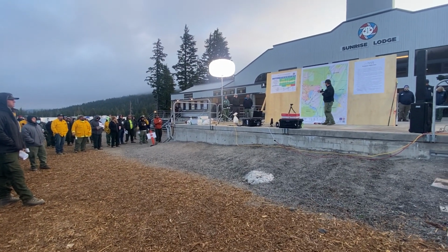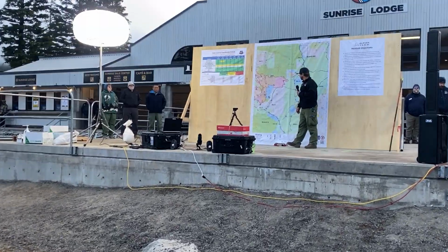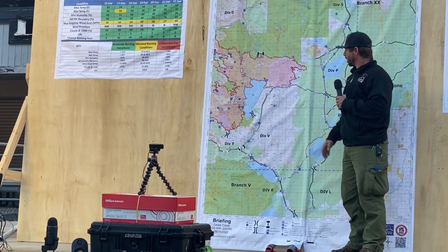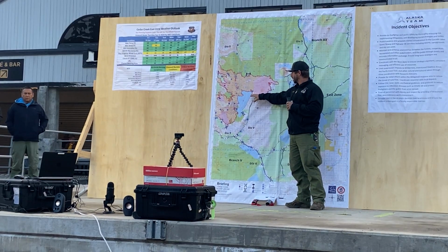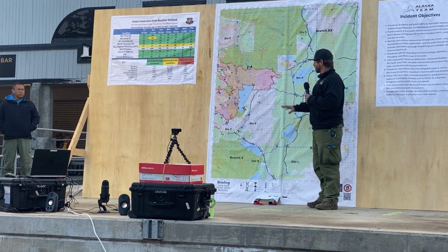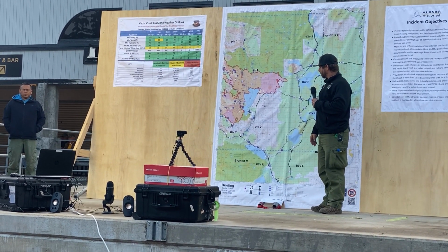Over here in Division Victor, for today's operation, we're going to pump another crew into addressing the slop over on the 4290 road. We also have some engines in working around the infrastructure within the campground to provide some protection against that, as there's a little bit of a mosaic burn in that area.